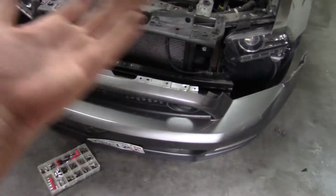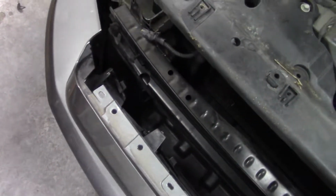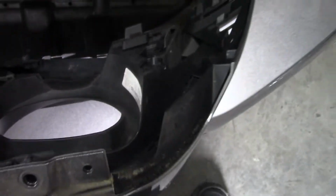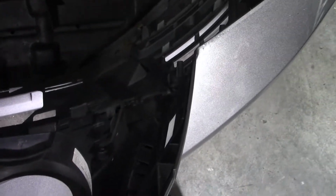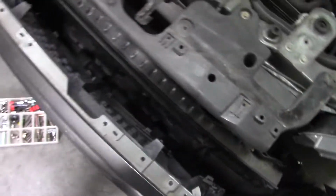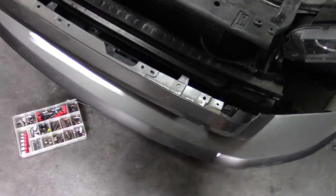In order to save myself some headache when it comes to editing later, and also because, quite frankly, I didn't need to take off that entire lower piece, I just dropped it far enough to pull the bumper off. What I'm going to do now is attach my fog lights, which, now that I'm looking at it, doesn't have any of the attachment points. And yeah, we'll get that in there. We'll do that real quick.